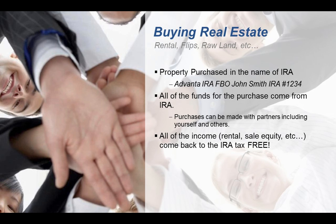That's how all of the income and expenses are paid in and out, and who is going to be on the deed when it gets sold as well. So keep in mind, all of the rental income, all of the sale equity, and anything else like that is going to be coming back into the IRA tax-free, and that's tax exemption from capital gains, ordinary income, or anything else that might potentially be levied on that investment at the time it's done.